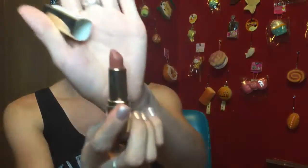My other two, you would have seen these in my August favorites. This is number 69 Matte Beauty from Milani, and it's just a gorgeous brown nude with a little bit of red undertones in it. It is so gorgeous. There's a swatch of it right there. I really hope you can see this.